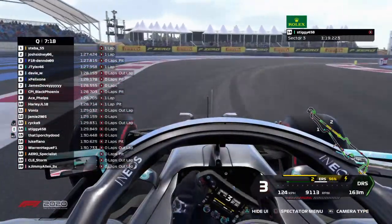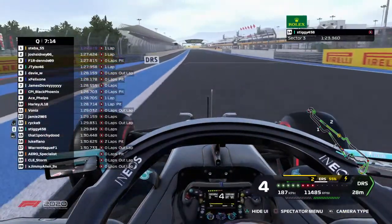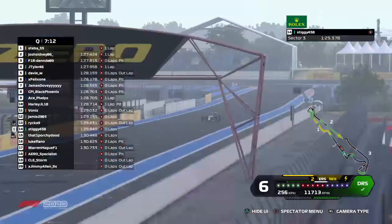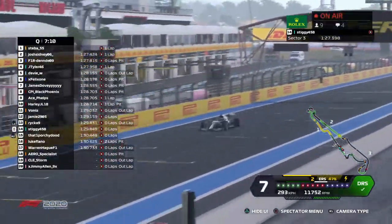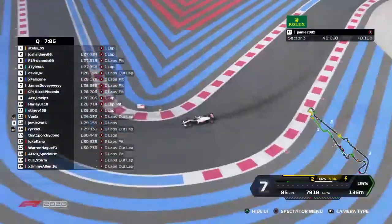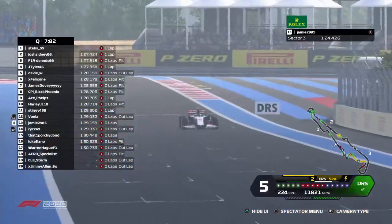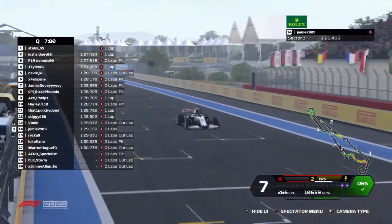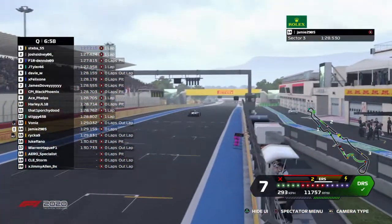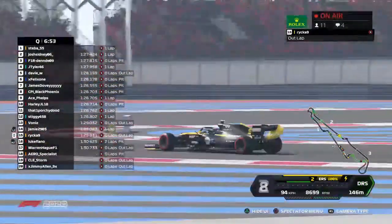Sticky, his teammate, now coming around final corner, locking up as they throw it in. DRS will be enabled now as they come towards the line. What will that time be? That is a 28.8, putting him up into P11. We'll have Jamie now, DRS enabled, coming towards the line. That is the Portuguese dude going up into P11. What can Jamie do? Stays P14, does not improve, sadly.